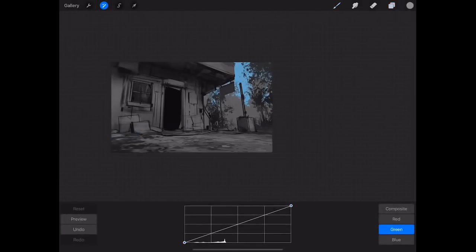So I open curves and I want to give that just a base color, like if it was all colorless in a way, or the main color of that building. So I'm introducing some of that red in the darker areas. And it's basically just to get away from gray, right? You can test out some stuff here, but the curves is really powerful.